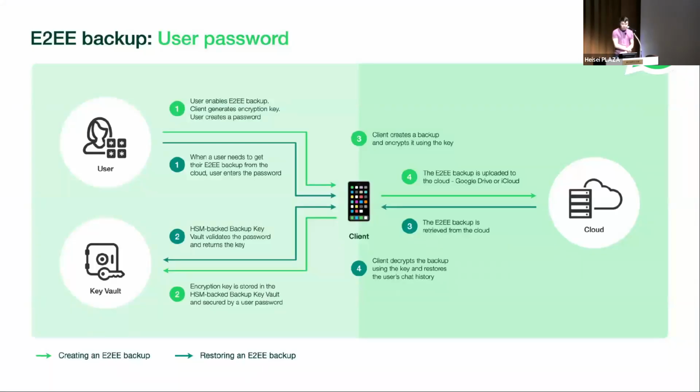In this protocol, there are three parties. There's the client, there's the cloud provider where the backups are stored using encryption, and then there's a key vault that's managed by WhatsApp, which uses an HSM to store the user's encryption keys. The flow works like this: first the client generates an encryption key and registers a password to the key vault, at which point their encryption key gets stored in the vault, and the encryption key is then, in parallel, used to encrypt the messages that get uploaded to the cloud provider.